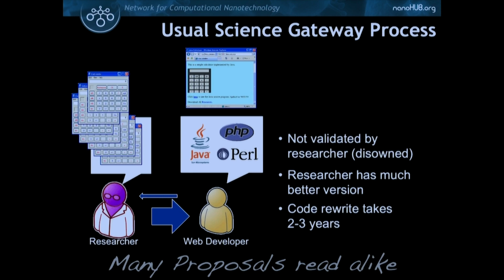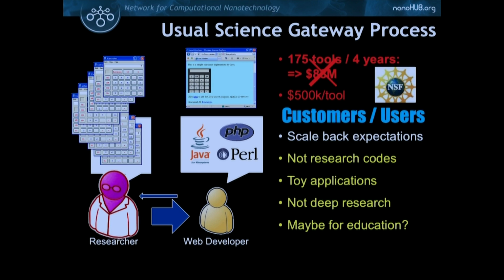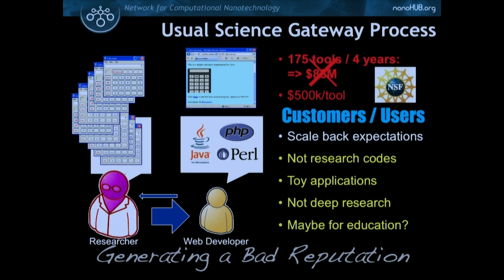And I can tell you that if you wanted to put up 175 tools on a site and you required $500,000, I don't know where I would find $88 million to put codes up into a gateway. It will not happen. Nobody will finance that. But that's the problem, that this is the standard process that was in many, many proposals. And what happens then is the user side develops a bad reputation, because they think there's no real research codes. These are toy applications. No deep research is doable because it's not keeping up with what the researcher does. And maybe, if you're lucky, you can use it for education.